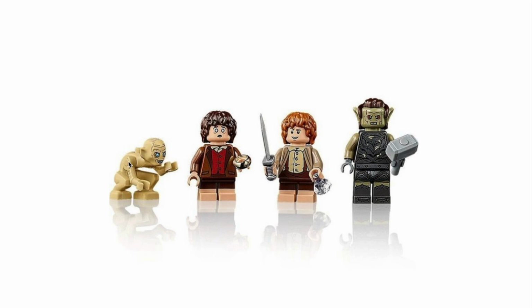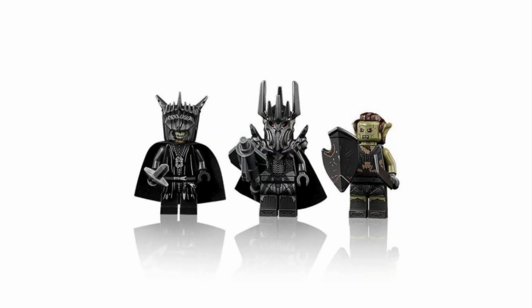Gollum, I think this is much better than the previous one that we had. I'm still not hugely keen on it, but I think they've massively improved it. Love the expression they've given Frodo as well. Just overall, very strong minifigure lineup.